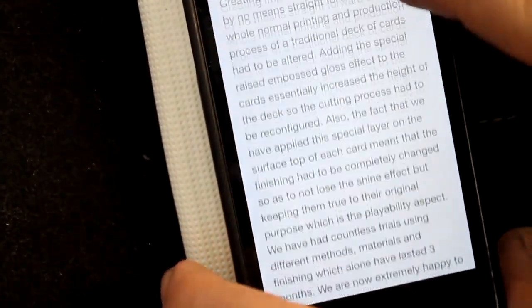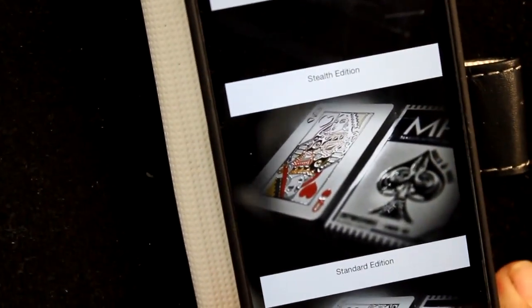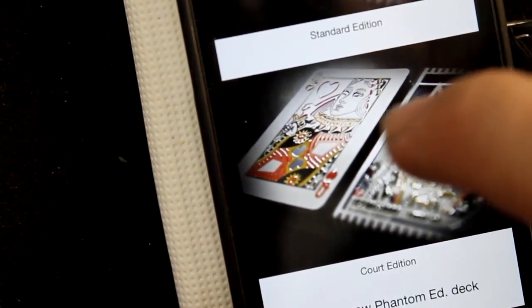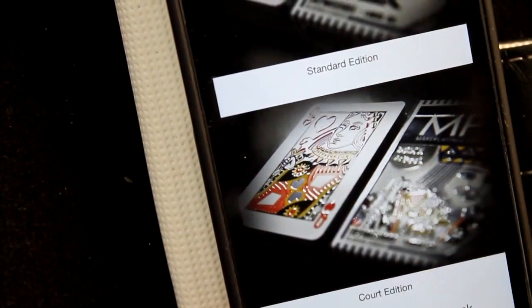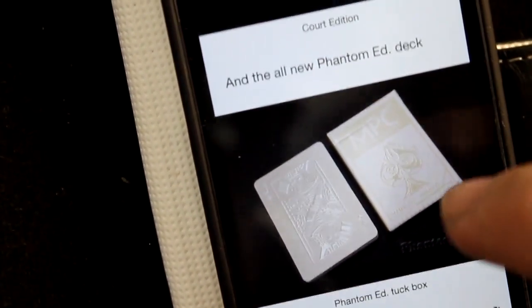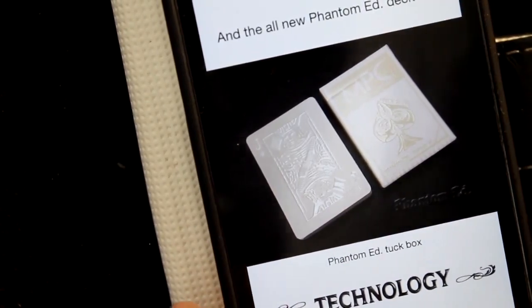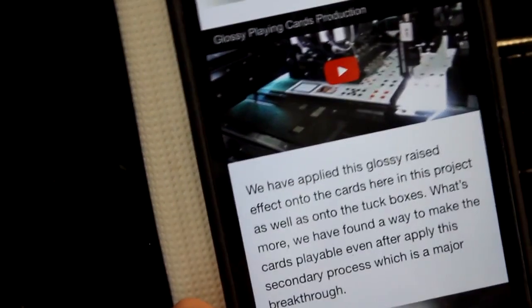There's also a standard version, and again you can kind of see that embossing type effect. There is this court edition, which has a one-way court card similar to some previous USPC decks, and there is this new Phantom Edition deck, which is basically white on white. It's 1,533% funded with 11 hours to go. It's pretty awesome. You should go check it out.